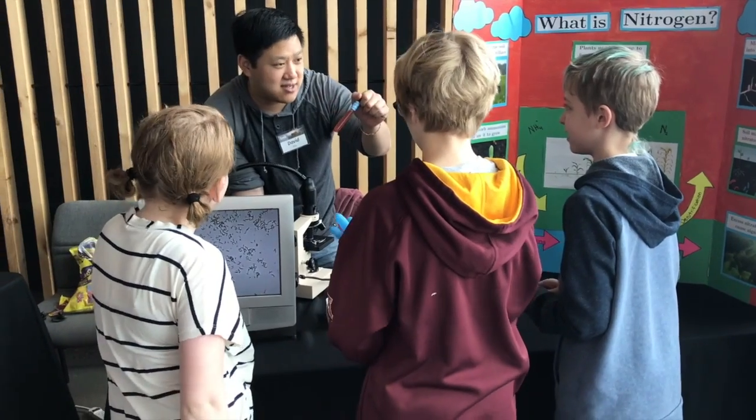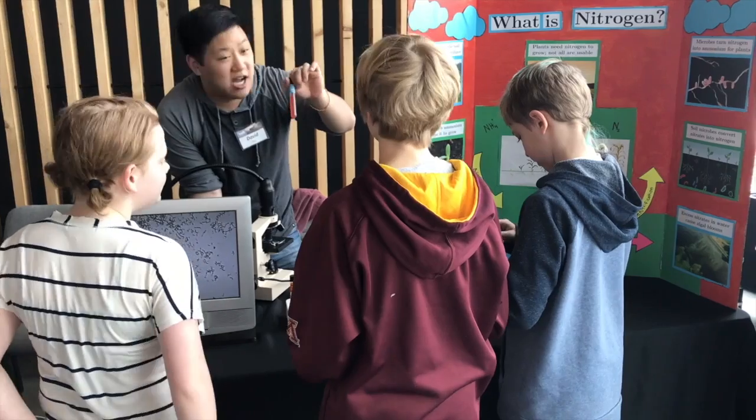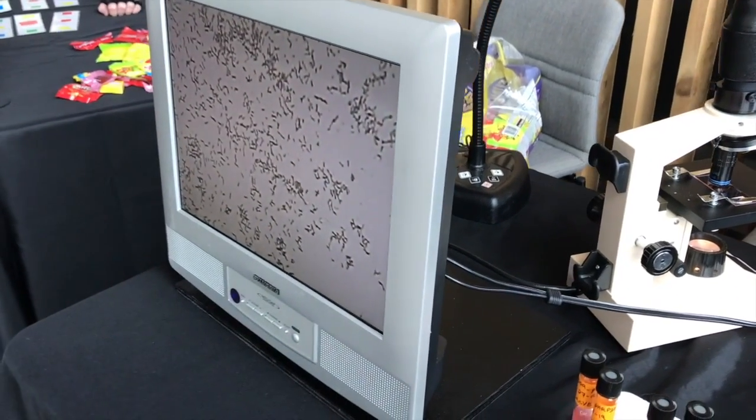Microbiology has kind of got a negative connotation where people only think of germs, things that get you sick. It's a really good opportunity for us to show people that there are other kinds of organisms out there that are really helpful and really vital for things like agriculture, our health, and also just the environment in general.